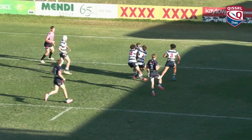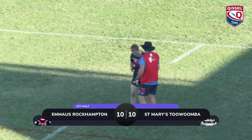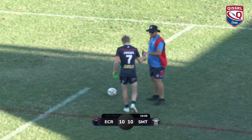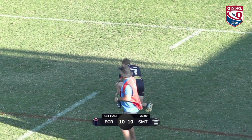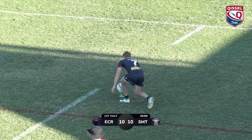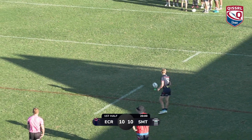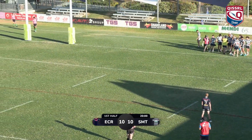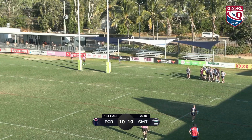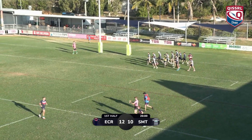Try's going to come in the way of number 18, which unfortunately is not on my list. So I have to find out who that is. Half-time siren goes, 10-all, kick to come. Conversion attempt to take the lead. Strikes it nicely, gets the 2 points. 12 points to 10, that's half-time.